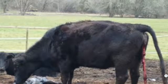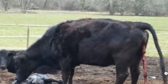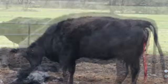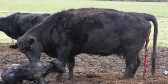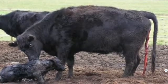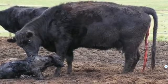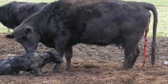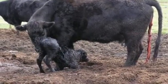Notice here's a great sign. The cow's turned around. She's looking at her baby. She's starting to lick it off, and that will help with the bonding process that occurs. The baby is starting to get up, which is good because the first thing hopefully that he does is he goes and nurses because she's got colostrum for him, and that colostrum is the first milk that a mammal gives and is full of antibodies, which will help the baby's immune system.